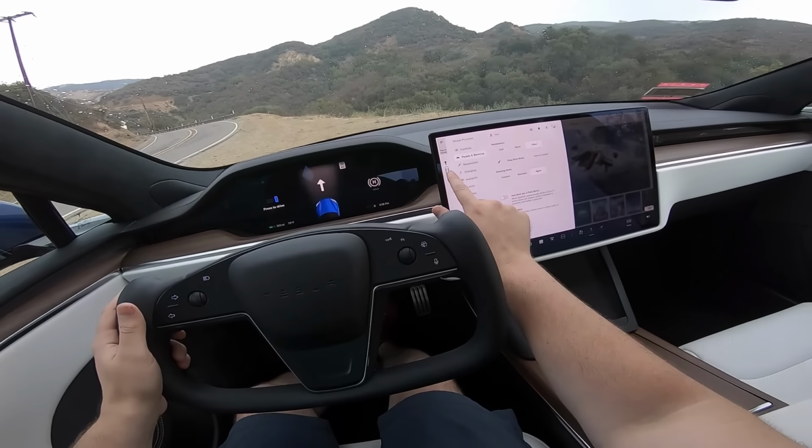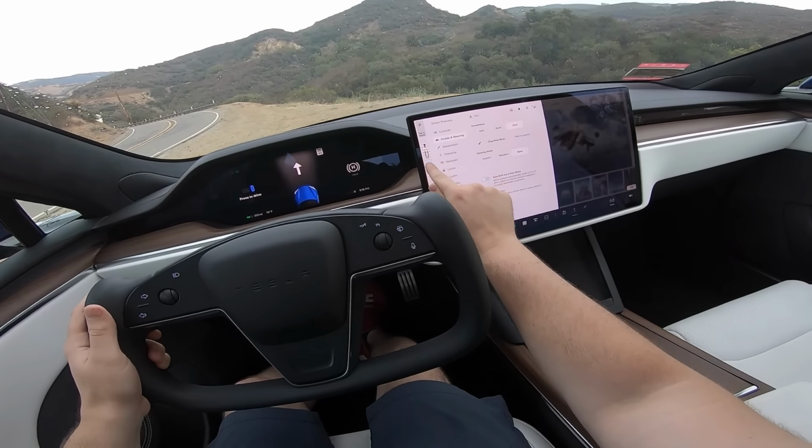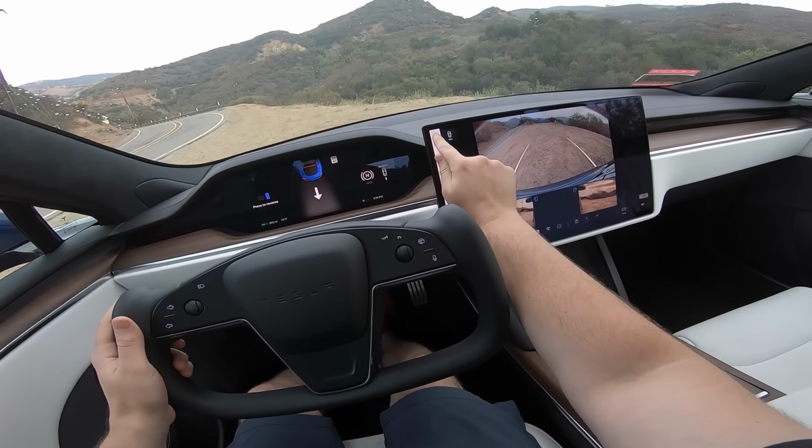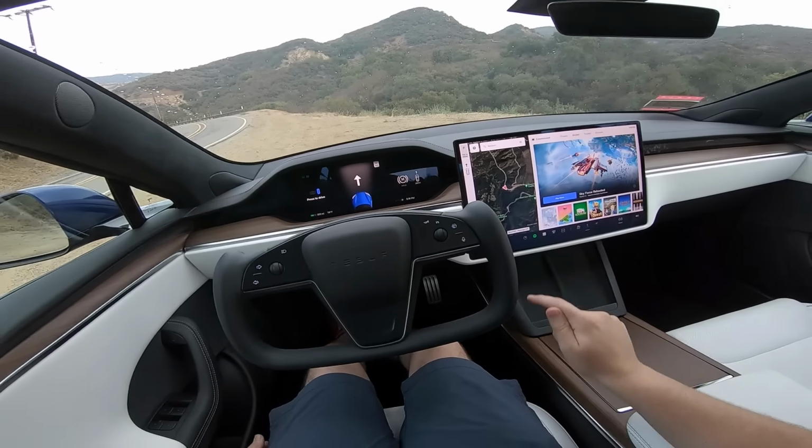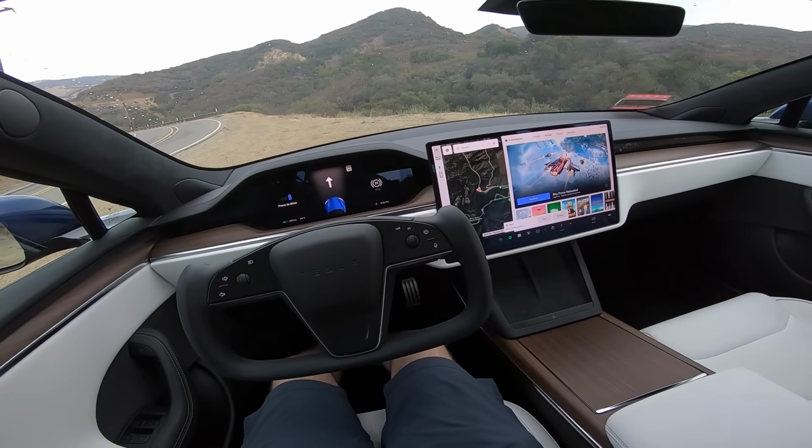Now, to go forward, you swipe up. To go backwards, you swipe down. To park, you just click the P right there. All right, let's go ahead and take the Model S Plaid out for a spin.